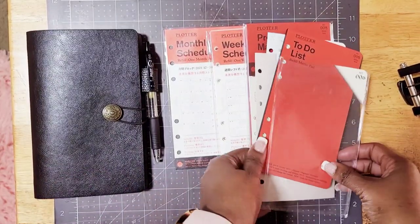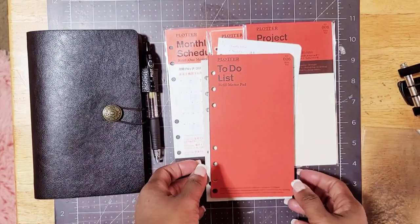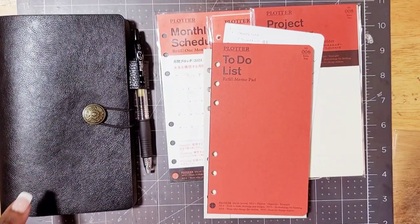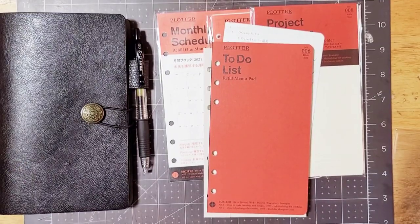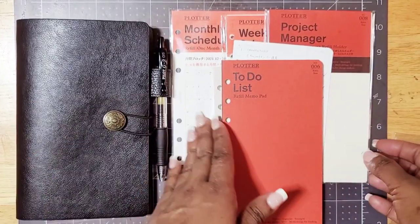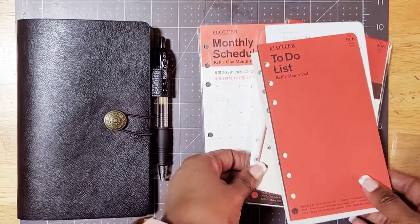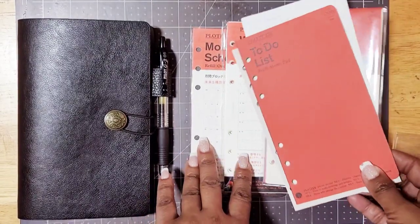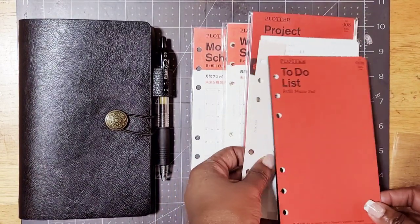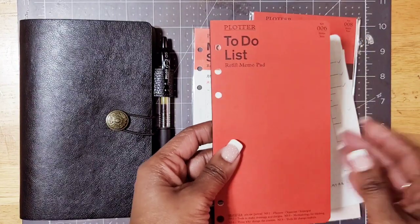Okay, so back to the inserts. Let me tell you, their inserts, the paper, and I don't have the details of the paper, but when you go to the link, I'm sure you can look that up. With the changes with the Tomoe River paper, it's not going to be offered like before in your favorite planners, so you have to look for some alternatives. Let me tell you, honey, this paper, whatever it is, oh my gosh, it's so silky.